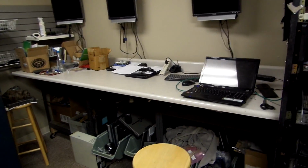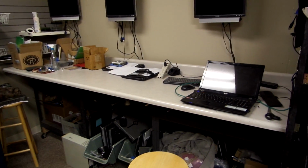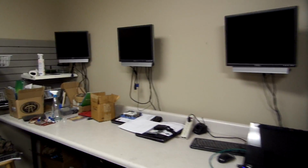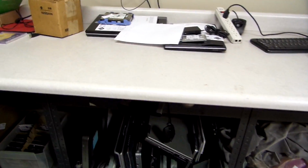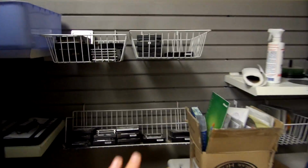This tech bench is, well, it's more cluttered, but it does the same thing as the other tech bench. Got 3 monitors, keyboard, mouse storage, and some miscellaneous junk that needs to be sorted through. This is the hard drives that are good. They need to be put in machines when the time comes.